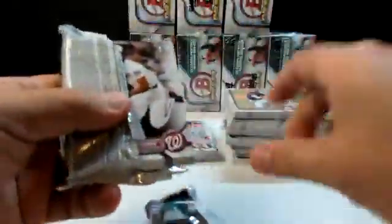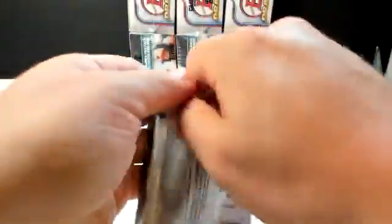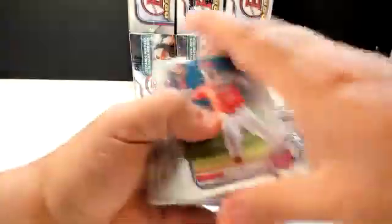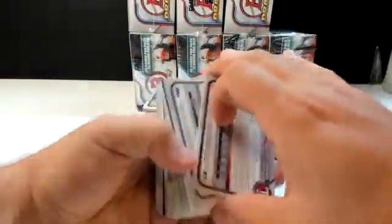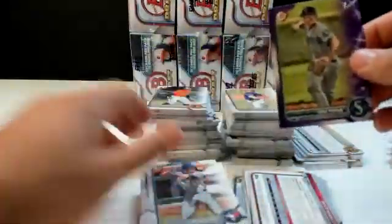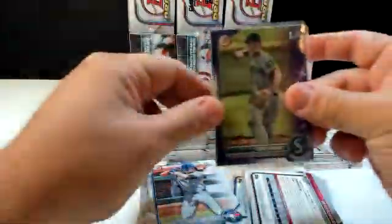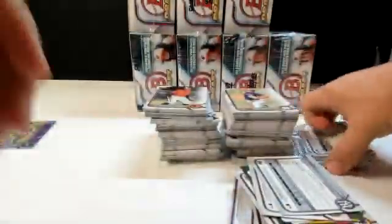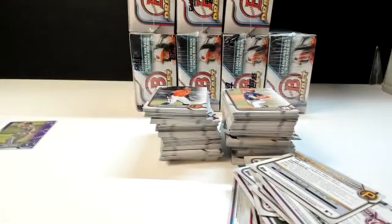We will sleeve and top load anything numbered, as well as autographed, including paper numbered cards. The paper will be put off to the side as we go. We got a purple paper of Cole Young going out to the Mariners. He's one of the top prospects. Good luck, Corey.